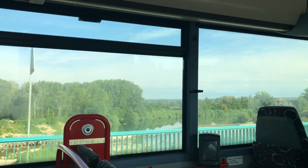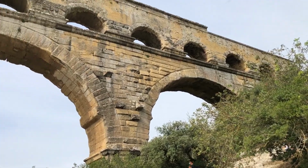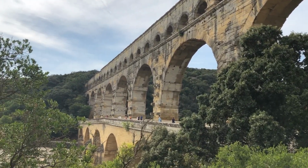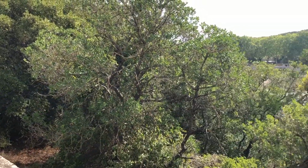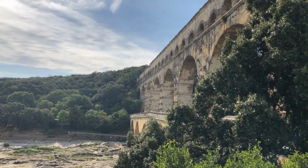From here, we boarded a bus to the Pont du Gard, which is France's most famous and iconic bridge, both for its look, but also for its history, because it was built by the ancient Romans. So you can imagine what a feat of engineering it was at this time to build a bridge with such a good design that has lasted for this long afterwards. Amazing.